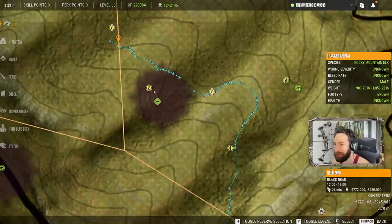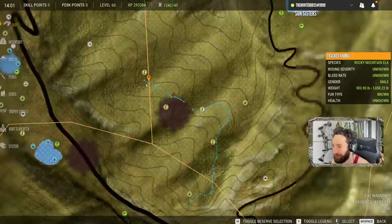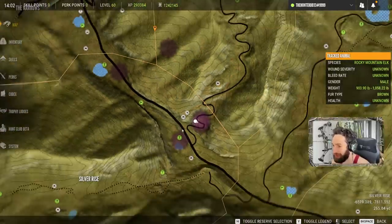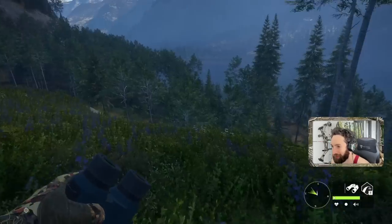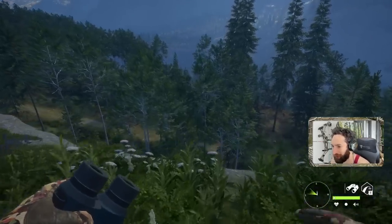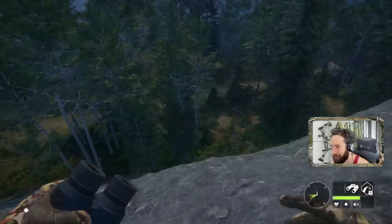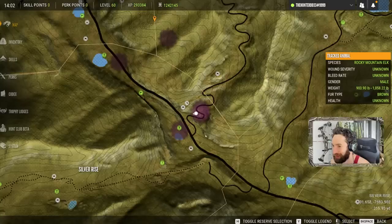Right over here, I have it marked right where I found the track from the max weight Bighorn Sheep. But turns out that the Bighorn was down here right next to our giant bull. So, I mean, how much more perfect could it actually work out? Honestly, what a heck of a turnout this has been.